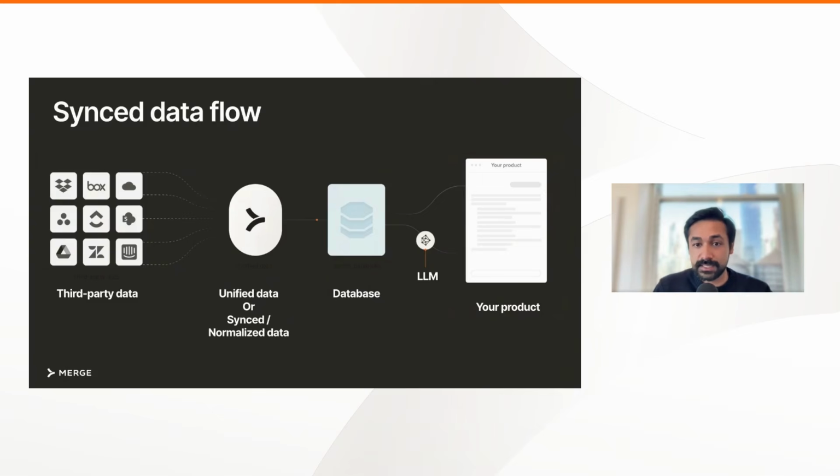The thing that's easy to miss is that your agent doesn't care whether a customer uses Workday or Bamboo HR. It gets the same clean data model either way. That normalization is not a small thing. Without it, you're writing custom parsing logic for every new integration. With it, you write once, and every connector just works.